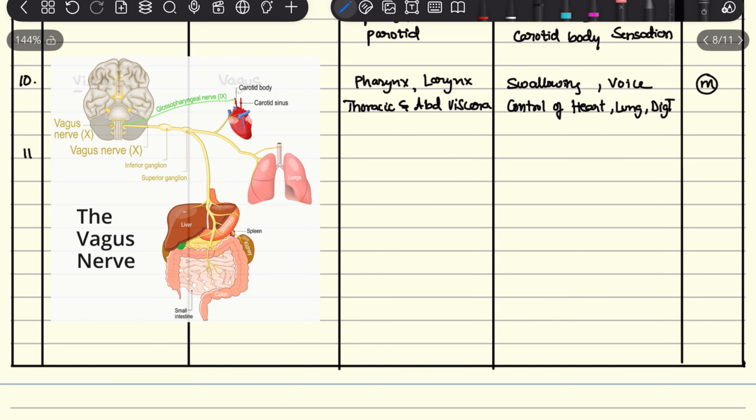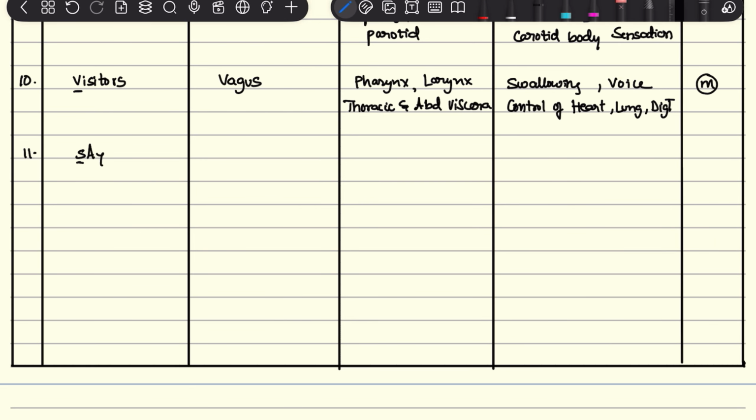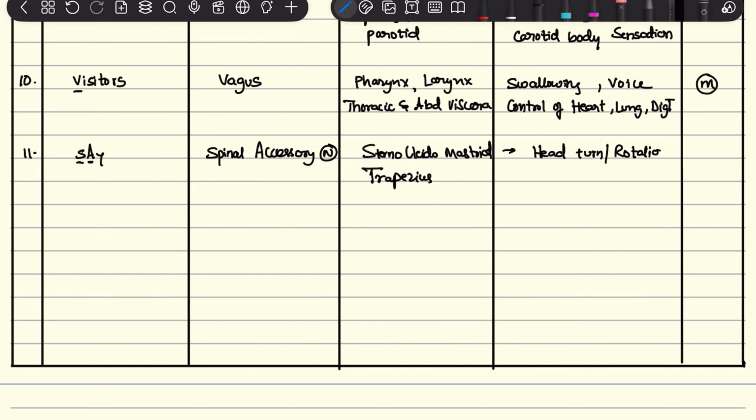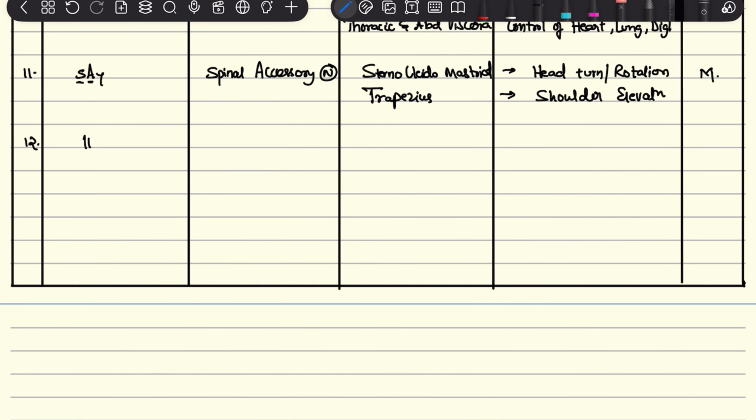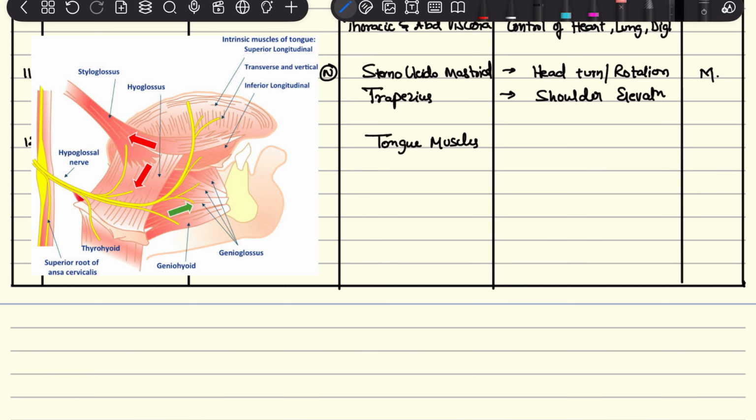The 11th cranial nerve, which is the spinal accessory nerve, supplies the sternocleidomastoid and trapezius. Sternocleidomastoid functions in head turn or rotation, trapezius in shoulder elevation. So it is a purely motor type of cranial nerve. Finally, the 12th cranial nerve, H, stands for hypoglossal nerve, which supplies tongue muscles and helps in tongue movement. So it is purely a motor type of cranial nerve.